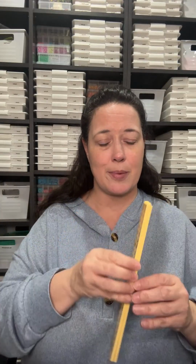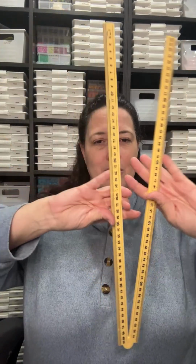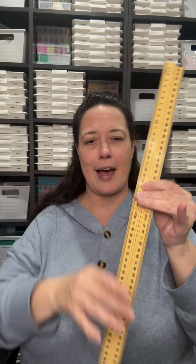I also am going to use a measure. I have this handy dandy measure, inches on one side, millimeters on the back side. This thing is a total, when it's unfolded, of a meter. And I dropped it. Sorry, it's a whole meter.